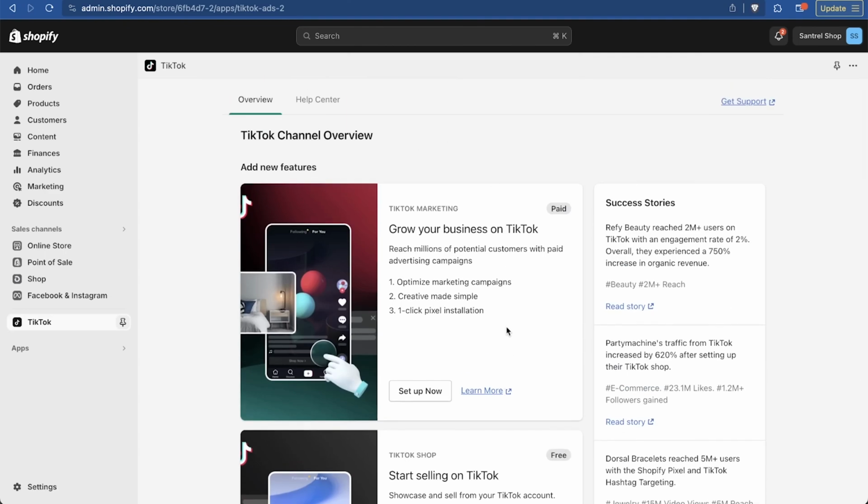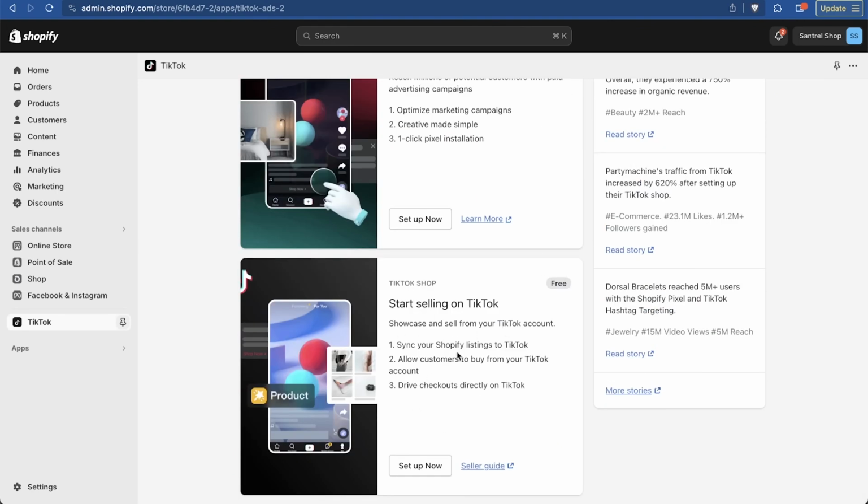I'm going to do the first one here first. This is definitely on the amplified side, not the organic side, whereas this one would be more organic potentially.